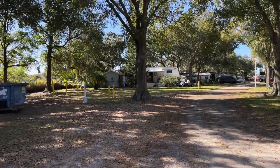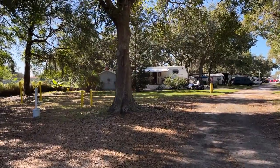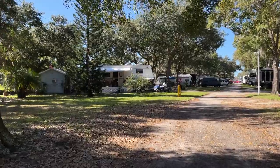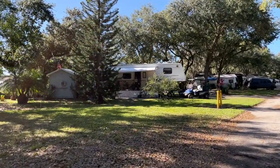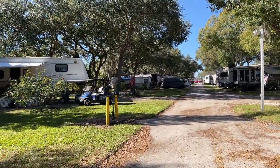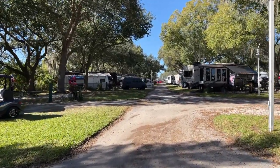So now we're on the very, very back road of the RV park, and this is the residential area. And there's somebody over there talking. But yeah, we'll just come down this road. I got a little sidetracked showing you the shortcut through Walmart.